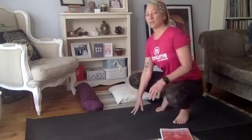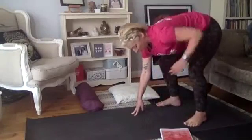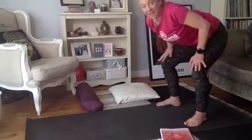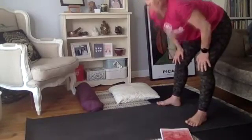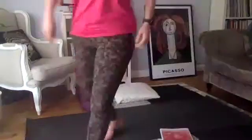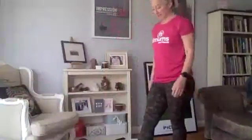Bring the hands towards the floor. You might need to take the legs and the feet a little wider. And then bring one hand to the leg, other hand to leg. Come up to stand. I'm just going to move the camera so that you'll be able to see me. Great. Well done. That's quite a strong pose.